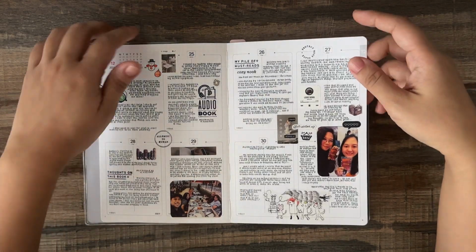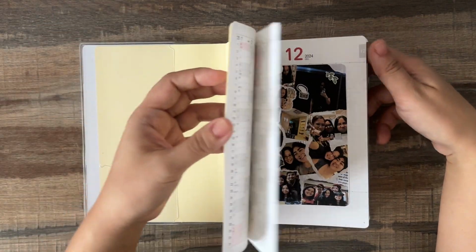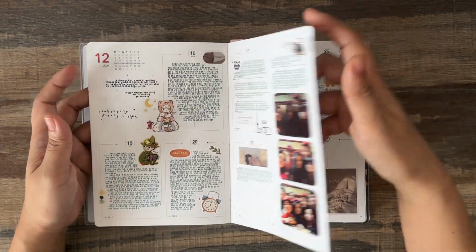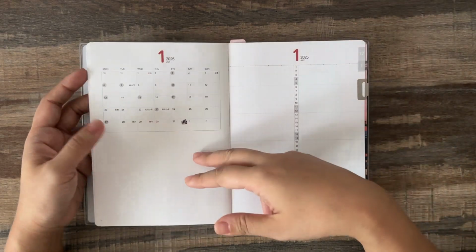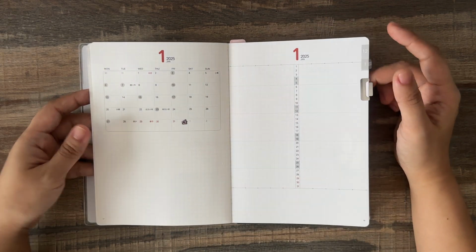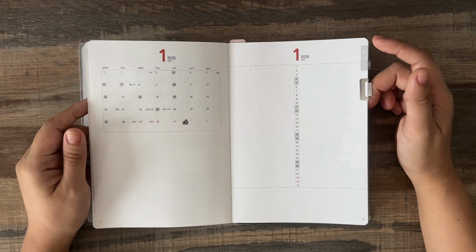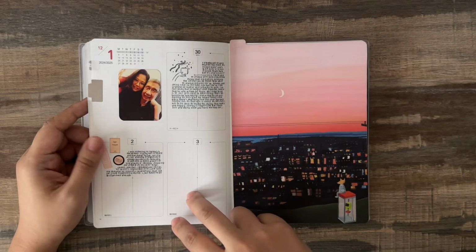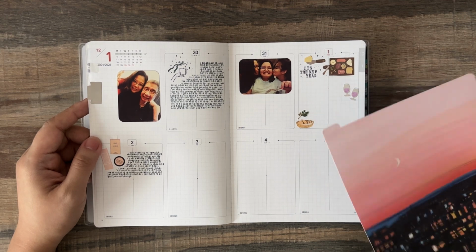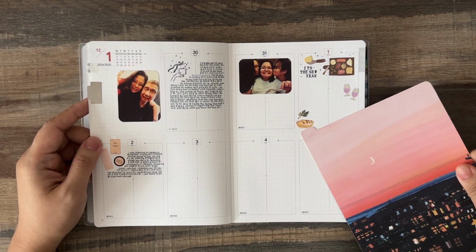But that is also a quick flip through December's pages. I don't normally pre-decorate anything anyway. So for January, it's just the work schedule because I still want to know, like in any book, when I'm supposed to be at work. And then this is the week of the new year.